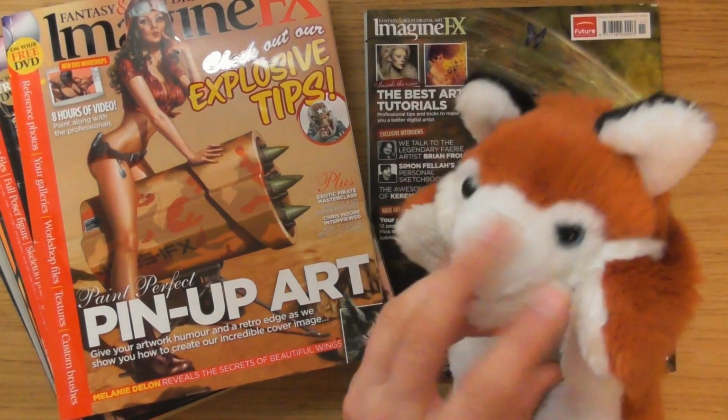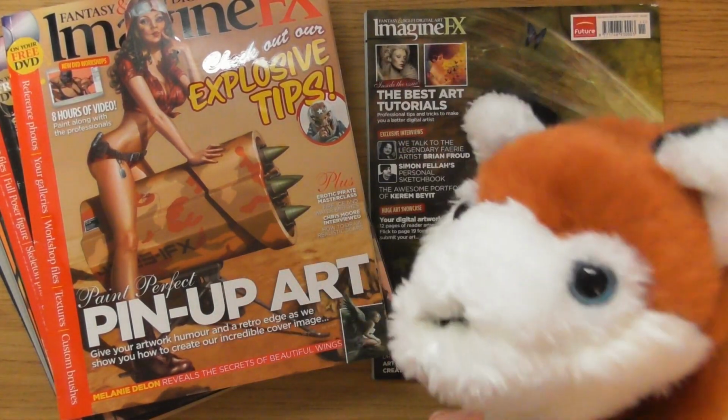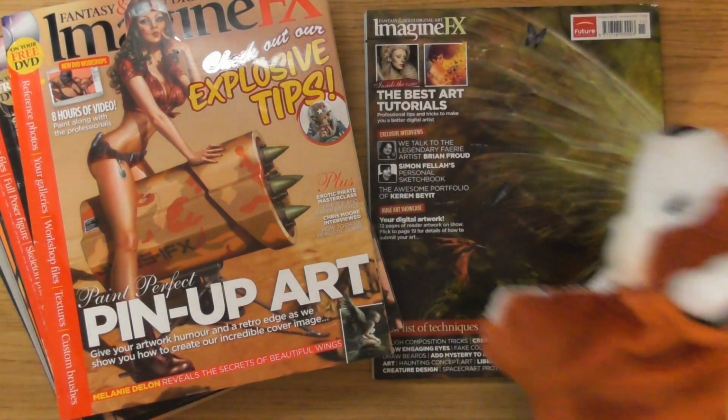So little Felipe the Fox is with us, and he's going to get us into this one. Here, look at his nose, look. Is his nose going to plop out, look? Go on, Felipe, yay! Let's get into this one.